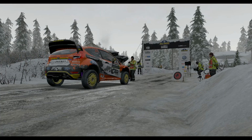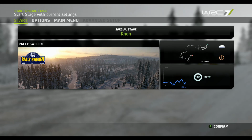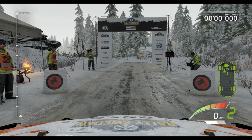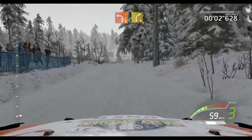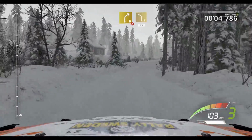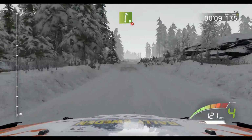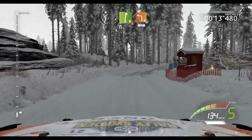This stage doesn't look too bad, actually. It's at 6 p.m, but it's still daylight, which is nice. All right, let's do it. Left 3, short. It's right 6. Tightens 4, short. It's a left 6, 50. Right 8, long. Tightens 4. Into left 4, opens, 50.